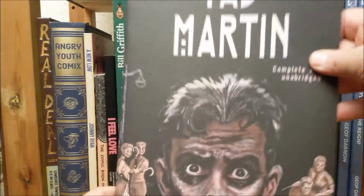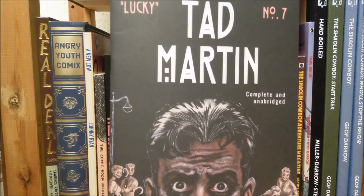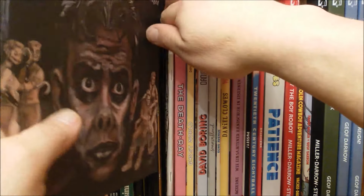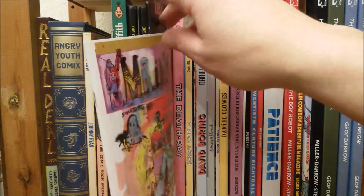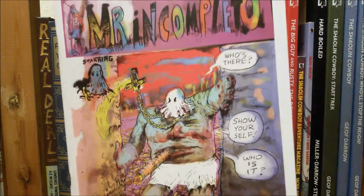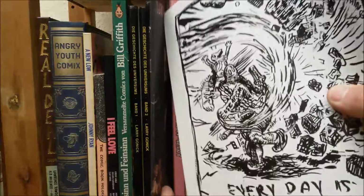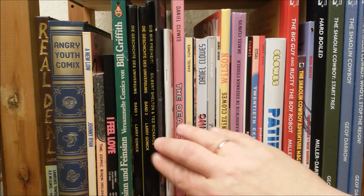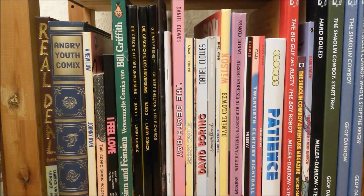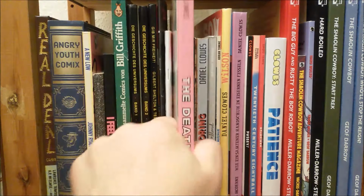So what's this? This is my recent edition here, thanks to Domino Books and Austin English, by Casanova Frankenstein, Ted Martin, issue 7. And here, put this aside because it's for me from the same source, Mr. Incompleto by Josh Bayer. And then we have a pretty substantial collection of Daniel Clowes stuff. Let's go quickly through these.